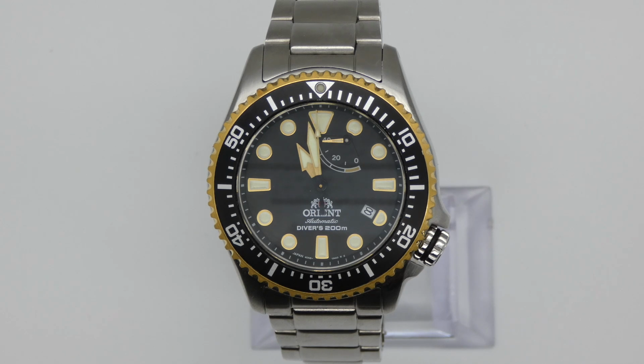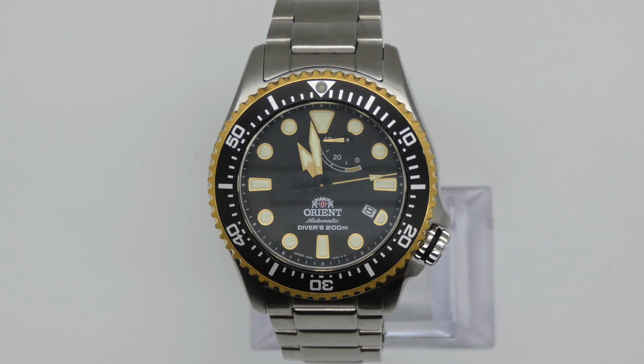Today we're going to be having a look at the first watch that I used properly to launch this channel way back when, on a really grainy mobile phone. I don't even think it was an iPhone, I think it was a Huawei or something like that. And I've had this watch ever since. It's been a faithful companion, but over the last 6 months or so, I've been wearing it less and less.